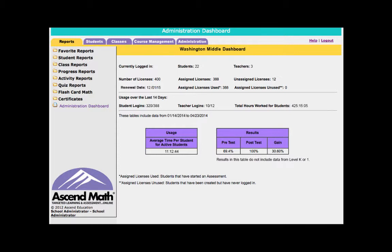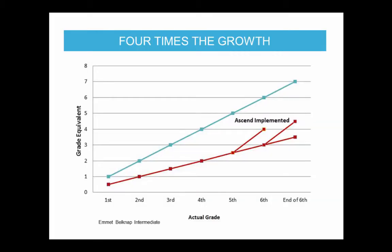Now, I know you want to see some results and want to hear how AscendMath has been helpful in other schools and districts, improving their state test results. Well, using AscendMath, students at Emmett Belknap Intermediate School, who previously averaged only 1/2 of a grade level in growth, achieved nearly 4 times the growth on their NWEA scores using AscendMath. Emmett Belknap did not start using Ascend until midway through their first semester.